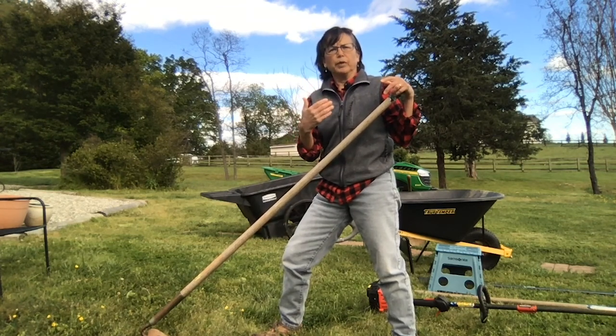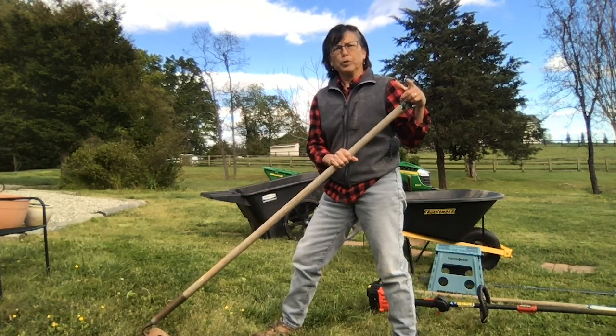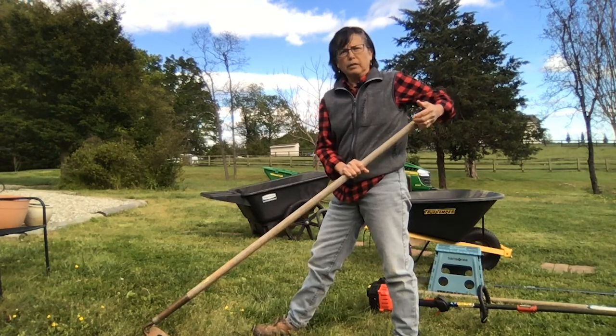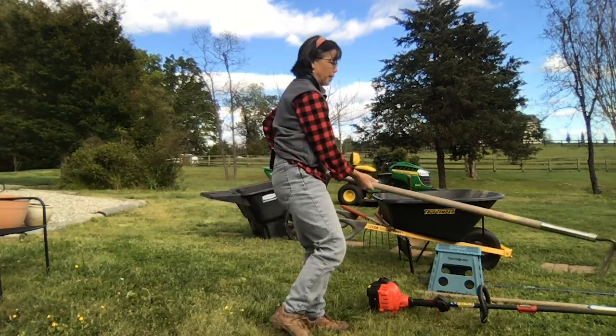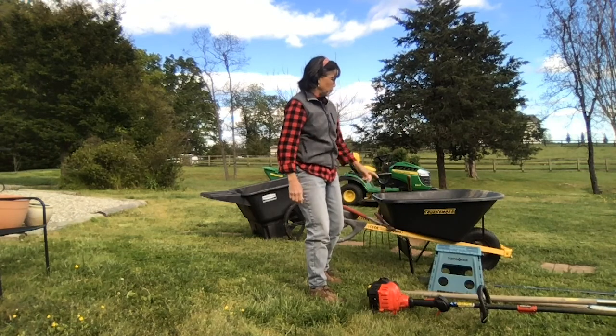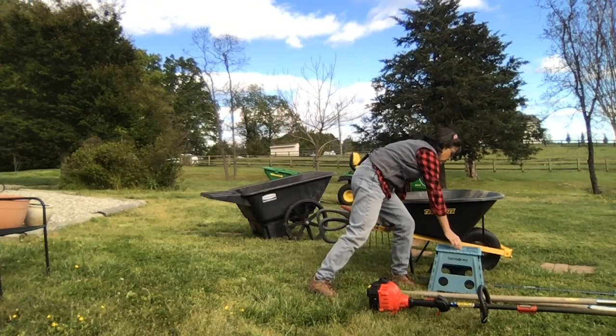It takes a little bit of time and thought when you first start to change your habits of gardening to protect your back. But what you'll notice is that you won't be sore the next day, unless you, of course, do this for like 10 or 12 hours straight. But we're going to talk about that as well. So there's the hoe. All right, we're going to move to some simple weeding, excuse me.